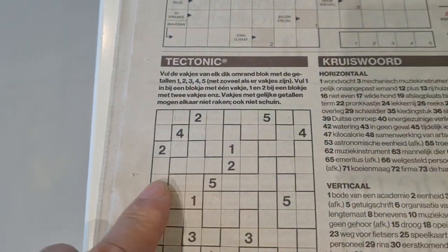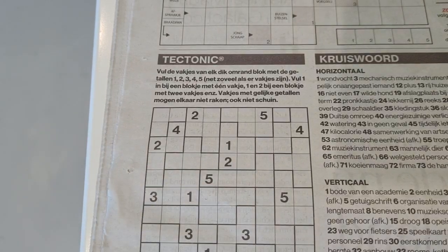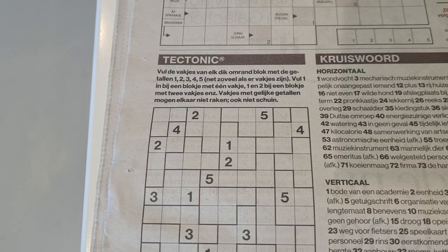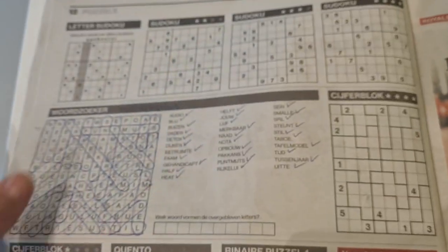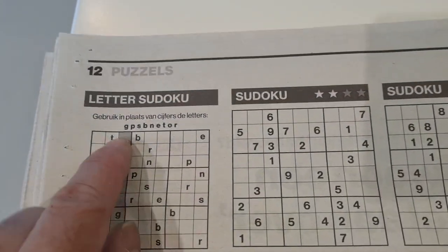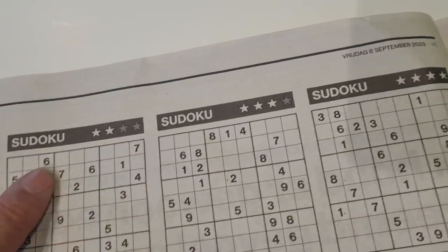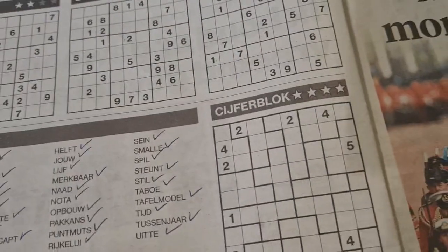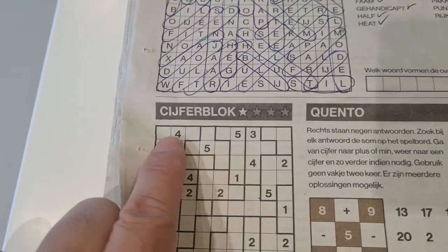We have two regular puzzles, and those puzzles are the Medium Sudoku and the Jigsaw Sudoku, aka Tectonic. In Dutch, they call it cipher block, in Japanese, Sudoku. And we have in this daily newspaper also an additional with extra puzzles. And those puzzles are the letter Sudoku, the 2 stars, the 3 stars, and the 4 stars Sudoku. Two jigsaw Sudokus, one with 4 stars, one with 1 star. In Dutch they call it cipher block, in Japanese Suguru.